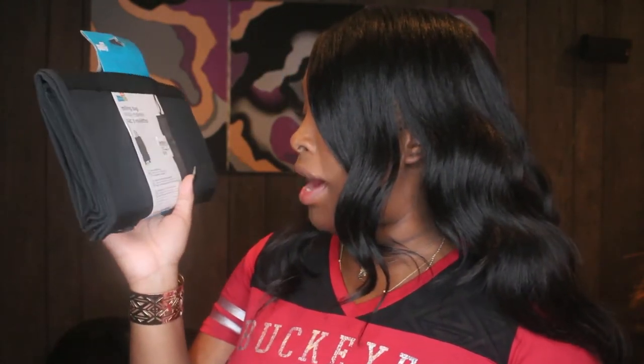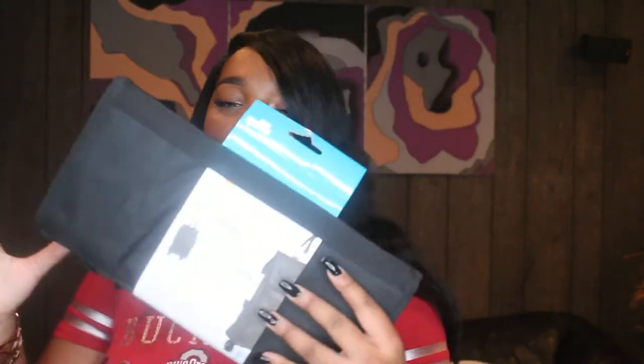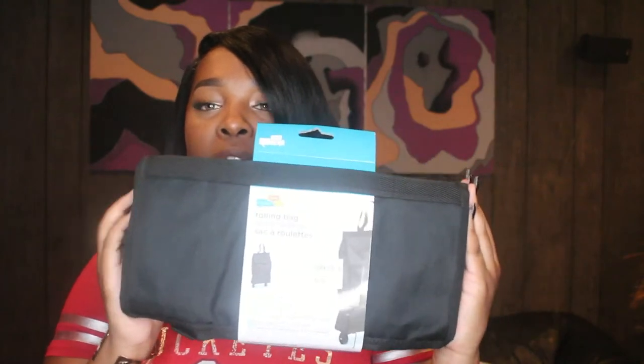So this can fit a lot of groceries. It says large capacity, smooth rolling, folds, so it can compress into a really small spot. And since I have a hotel style dorm room, I can put this in that little cubby slot behind the door, like in hotels. So this can sit in there. Can you guys even hear me?